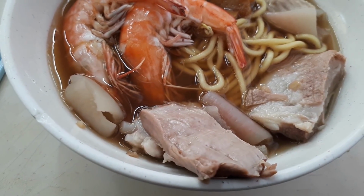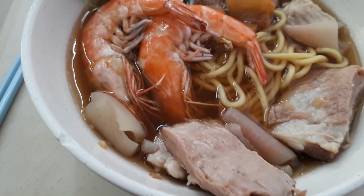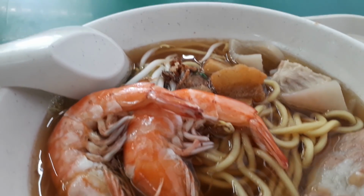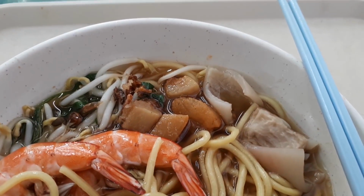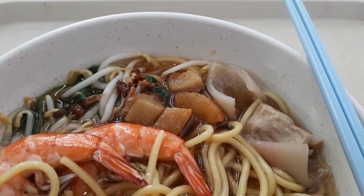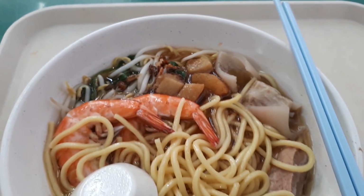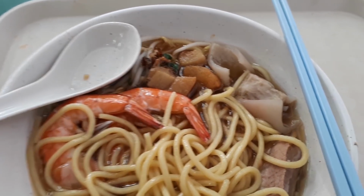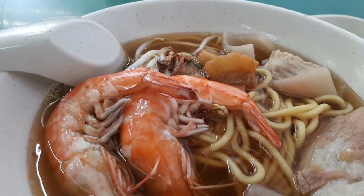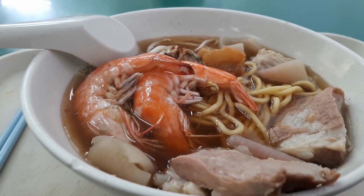And here, like you can see, they give you bigger pieces of pork ribs, but the pork ribs itself I think is a bit overdone, it's a bit overcooked, but still quite delicious. And as you can see earlier, the pork ribs itself was actually upside down, so when I do my filming I try to capture the essence of what the dish is supposed to be like.